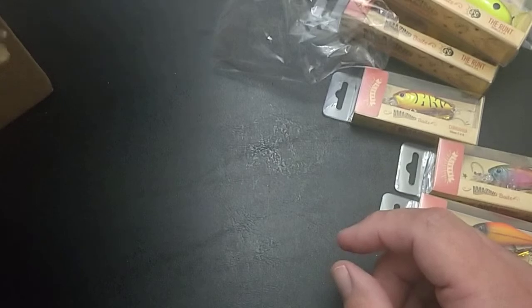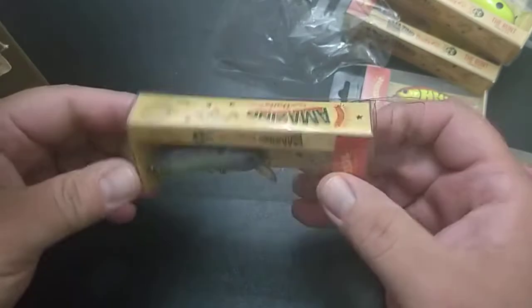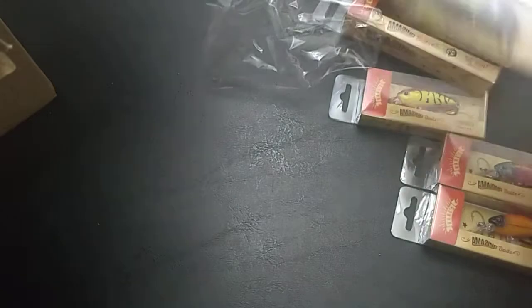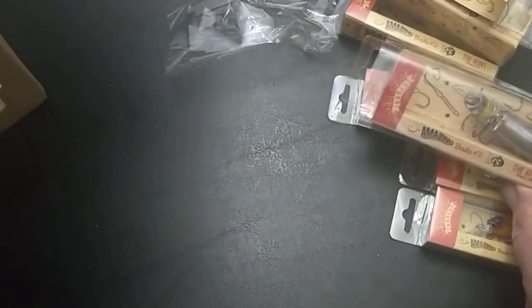Let's see, got a couple things that are not bait finesse. I'll show you those as well in a second. Here's another color, that peanut. It has a holographic pattern in the middle of it. This one's called Moonlight Shad. I like that a lot. That's pretty cool, really nice color. Another peanut, I mean, another runt.